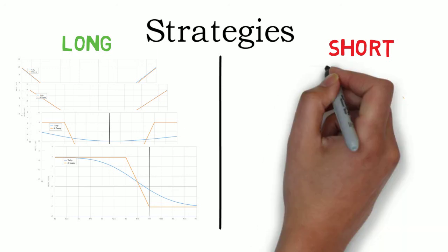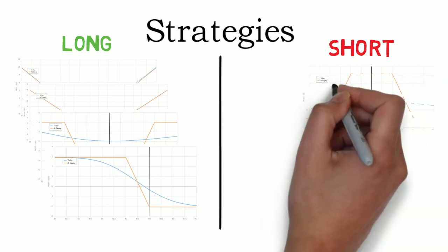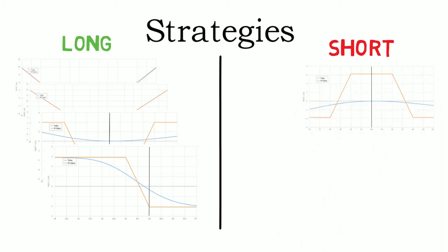Now let us move on to some short option strategies. As the first strategy, I chose a short iron condor. A short iron condor consists of the same options as the long iron condor. The difference is that the short options are closer to the trading price of the underlying this time, and therefore these are more worth than the long options. Therefore, time decay works in favor of this spread, and it is an overall neutral and range-bound strategy. Nevertheless, it is a defined risk trade because of the long options.